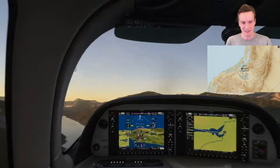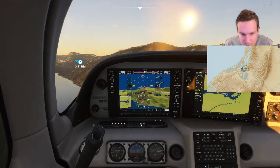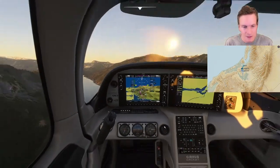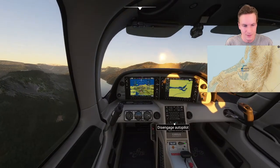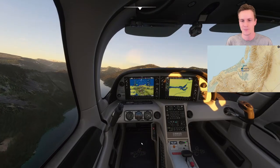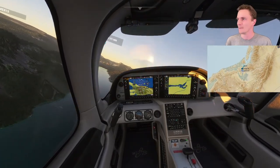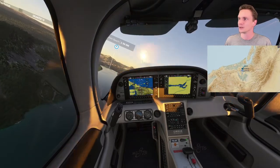All right, and let me turn off my lights. Let's get our autopilot going here. All right, so now hopefully we have a very easy flight here. So, Mount Rainier National Park.